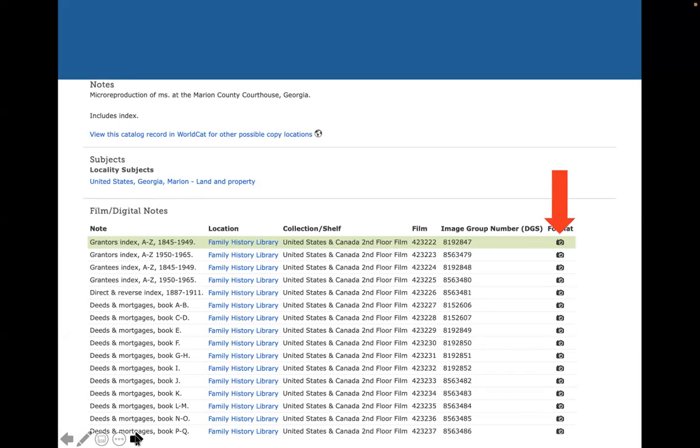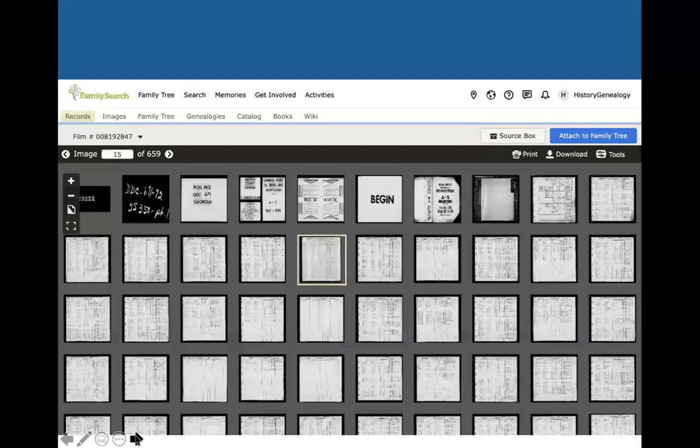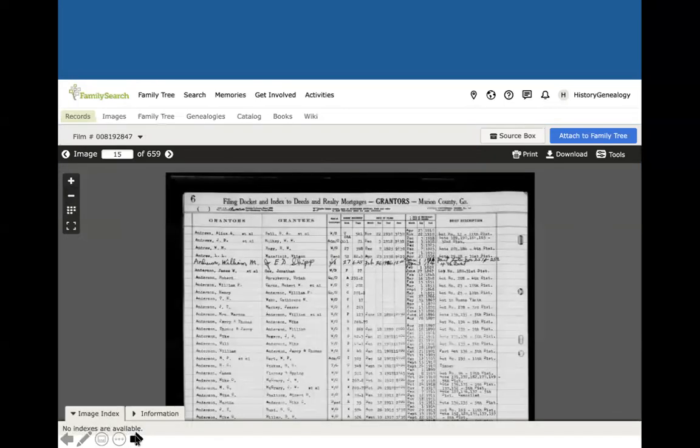We do see that there's a camera over here for this database. So we are going to click on that camera. That means that those records have been digitized. And we are taken to the pictures of the records. This was digitized from microfilm. So what we can do is we can click on one of those records, and there we go.